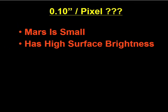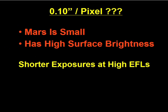Which planet has the highest surface brightness of any of them? Mercury. That's right. And we were at the eclipse down there in the Caribbean a few years ago. And I got a picture of Mercury and Jupiter at the totality, and Mercury is quite a bit brighter than Jupiter. Now, the reason you don't see it like that is because it's always very low in the murk, which is why it's called Mercury. Anyway, at high focal lengths and high focal ratios, we can get shorter exposures with bright things if we oversample.